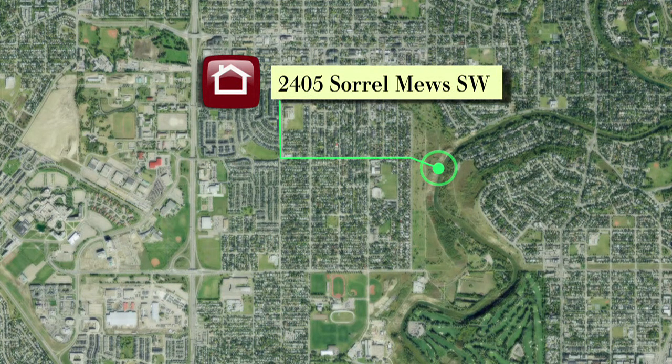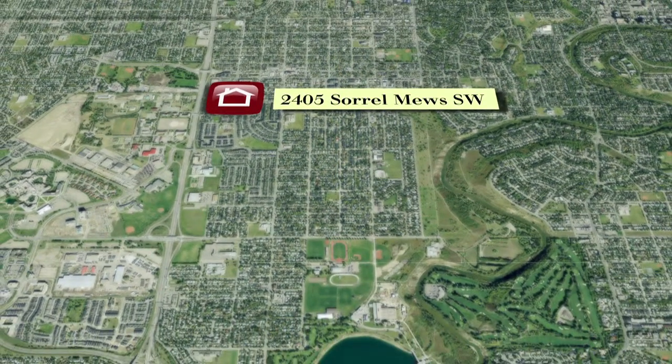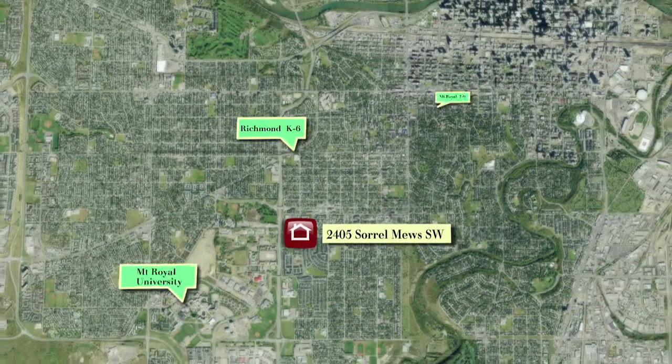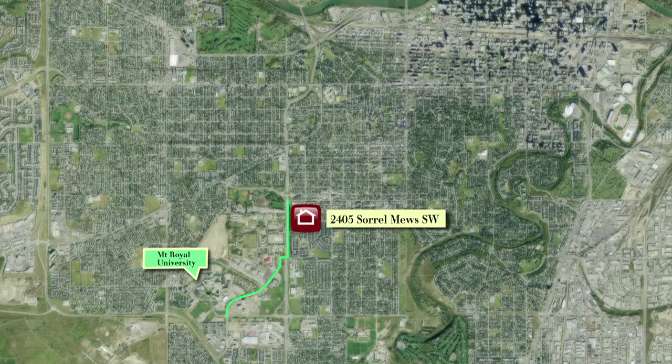Enjoy a walk in the park with views of downtown, or walk down the hill to river trails that will take you to some of the most scenic and remote places all over the city. Many of Calgary's best public and private schools are close by, and Mount Royal University is under a 5-minute drive.